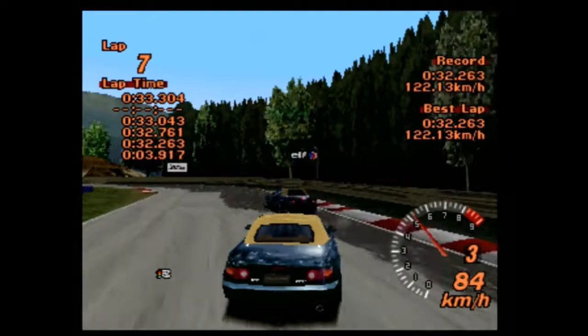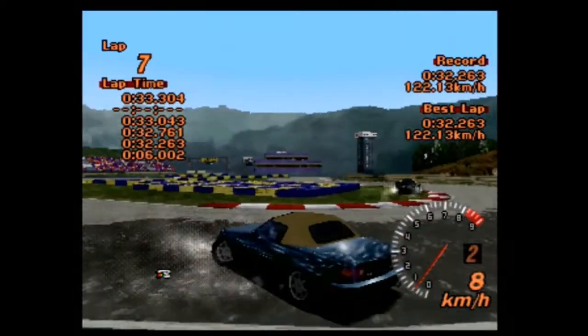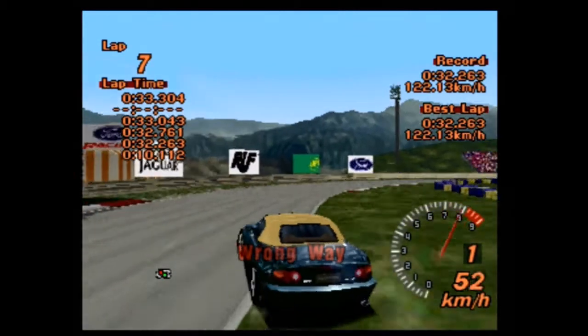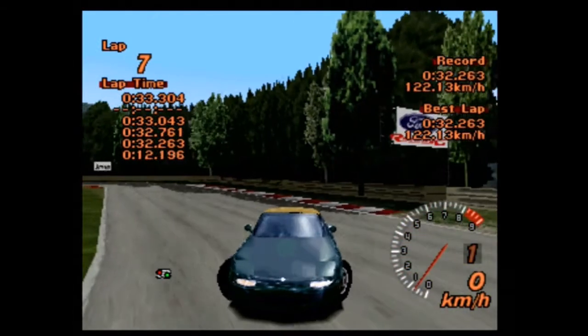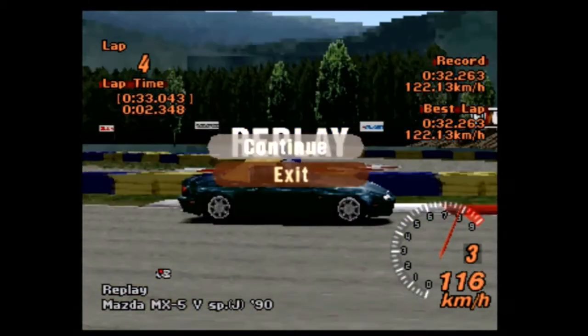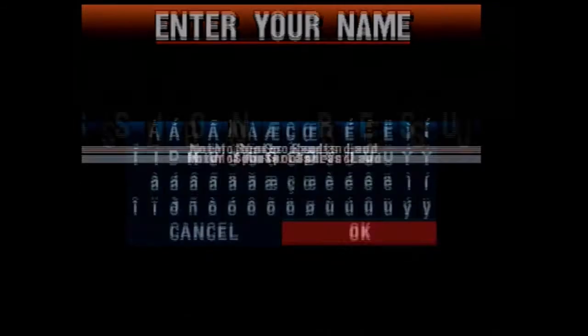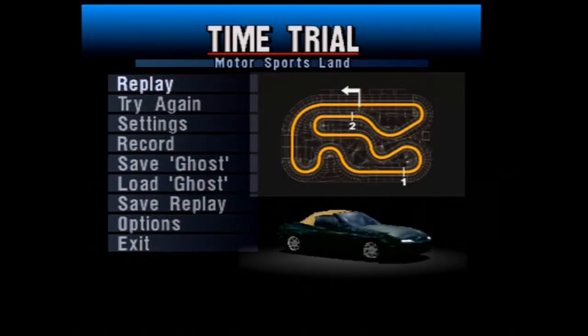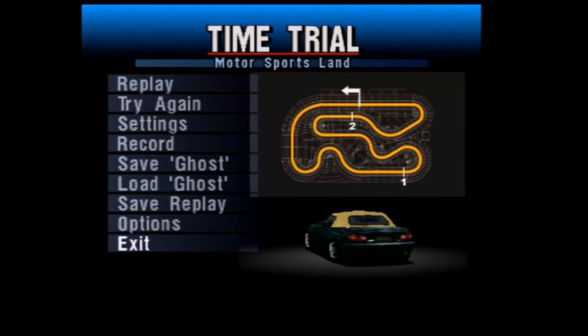32.263. Wow. That's a good old turn of events for the MX-5s. I think the other one got a 32.7. I hate saying the times of the other cars on track because I always forget what the actual cars got. But that was a really very solid performance from this MX-5. So awesome. Apparently my fastest third sector was on the first lap I did, which is interesting. Anyways, let's go see where it places on our leaderboard.